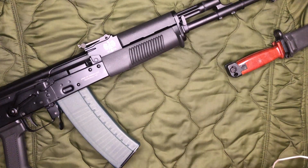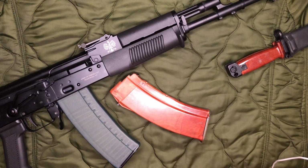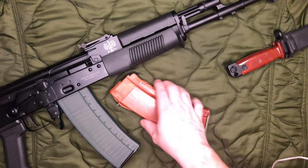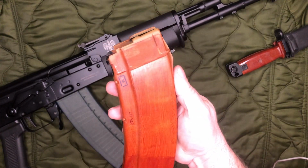Some of my favorite mags. So we got to do the honorable mentions. First of all, if you're going to get one of these, you've got to get a Bakelite with the Pod Arms follower. And the glare, you can't see that. Pod Arms followers. There you go. You just change out the follower, and you can use 5.56.